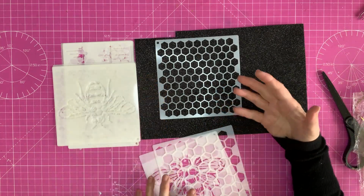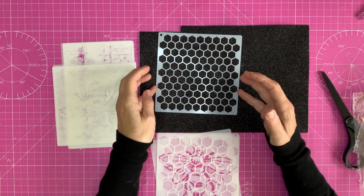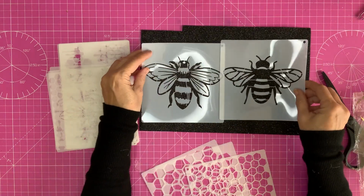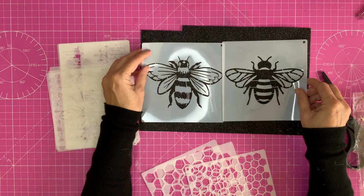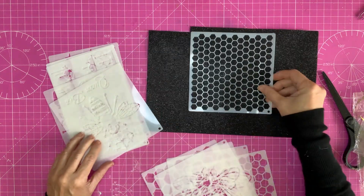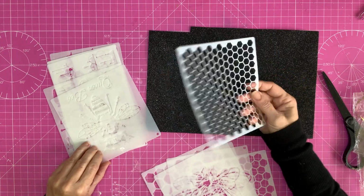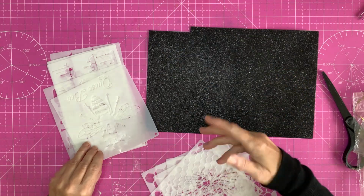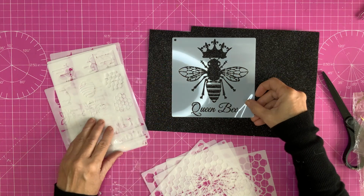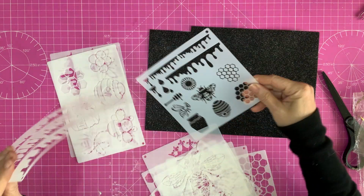So that's good because you may want to use a larger one on a larger project or a smaller one in your journal. If I show you there, these are slightly different bees. It's not that they give me lots of the same bee ones. And we've got an even smaller honeycomb. That one is going to be my favourite for journaling, I think, and the others for more crafting. And we've got the queen bee, and she's got a crown on. And we've got lots of little things.